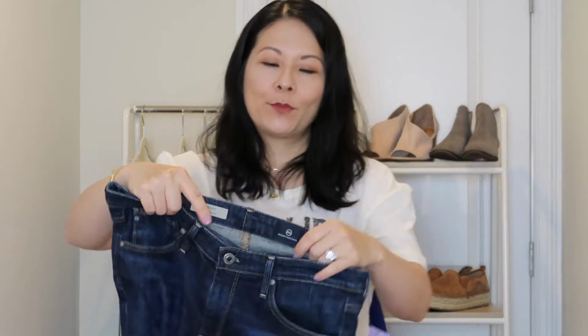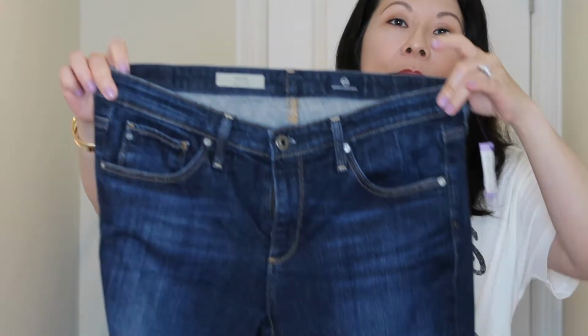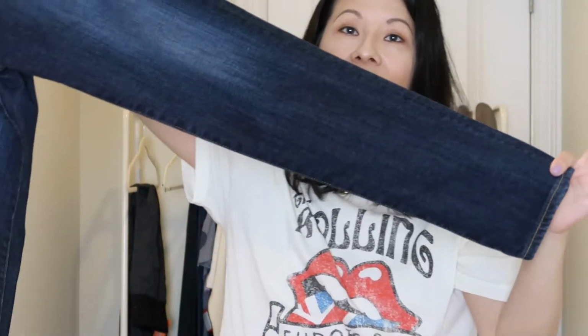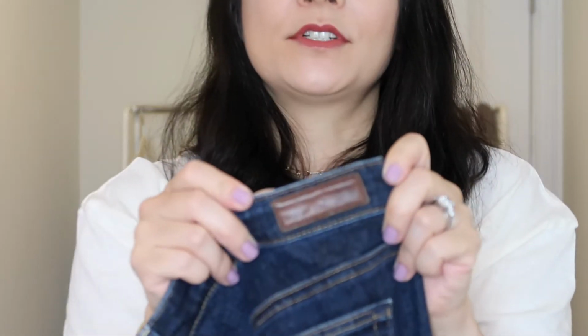So then I'm moving into just a few denim finds that I picked up. So the first is from another bread and butter brand for me, and that's Adriana Goldschmied, or AG. And as you can see here, this one's called the Stilt Cigarette Leg, and this is in a size 29 regular. So this is just a classic pair, I'd say classic mid-wash jeans, but it's in excellent condition, really no significant wear, I would say. And the back leather tab also looks really nice.